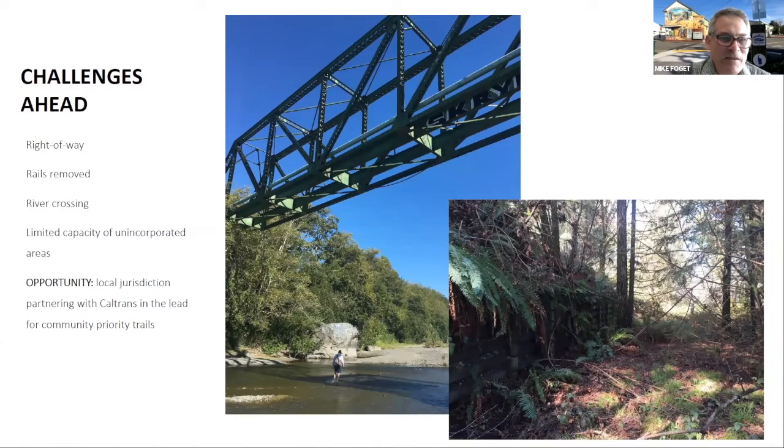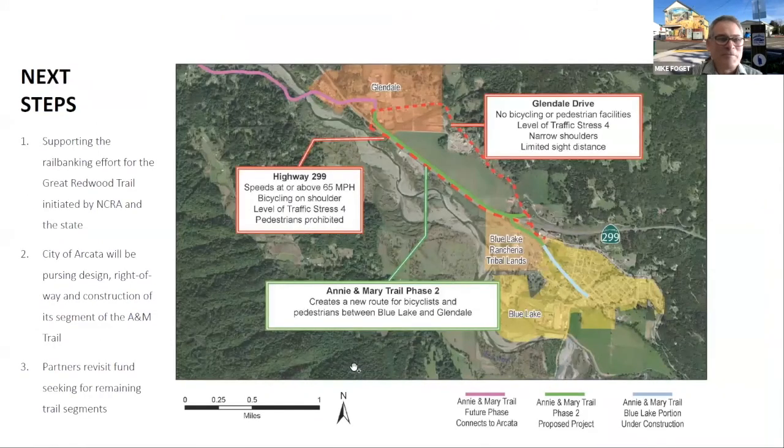And the other challenges I mentioned, Humboldt County has done a lot. We're a large county in size, but small in population, so limited resources in terms of finances. So that's where we have to partner, and one of those is working with Caltrans to help with one of the trail alignments and segments.